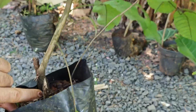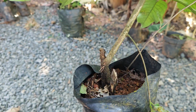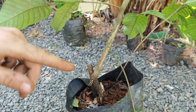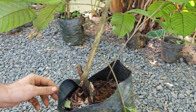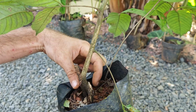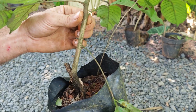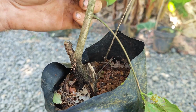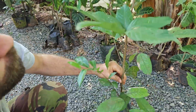Come and have a look in here. So this is the rootstock. The rootstock is essentially a tree that is generally related to the graft. And the graft is taken from a mature adult tree and is then bound to the rootstock plant. And that then creates an exact clone of the mother tree, which means that the fruits that you get will be exactly the same as the fruits of the cloned plant.